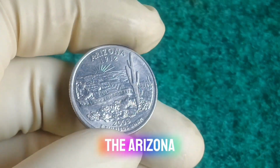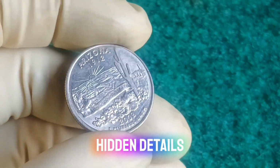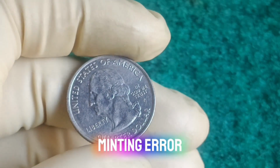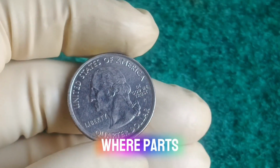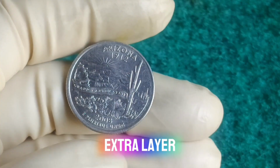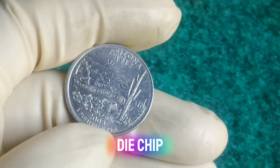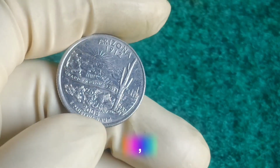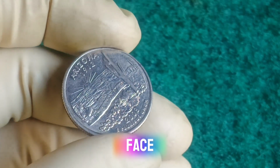But beyond its beauty, the Arizona quarter carries hidden details that fascinate collectors even more. One of these is a rare minting error that occurred on some coins, where parts of the cactus or the state name appear to be partially covered by an extra layer of metal known as a die chip error. These flawed coins became instant treasures among numismatists, often selling for far more than face value.